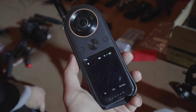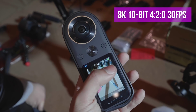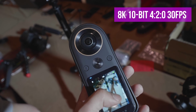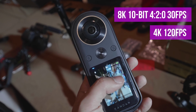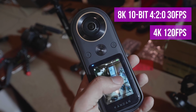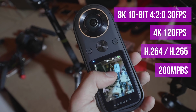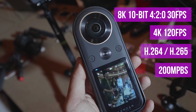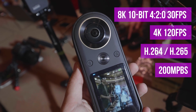The Kandao Qoocam AK can capture 8K 10-bit 420 color subsample in H.265 video at 30 frames per second and 4K at 120 frames per second slow motion. The RAW camera output supports H.264 and H.265, both at a bitrate of 200 megabits per second, a lot bigger than GoPro MAX, which is around 70 megabits per second.